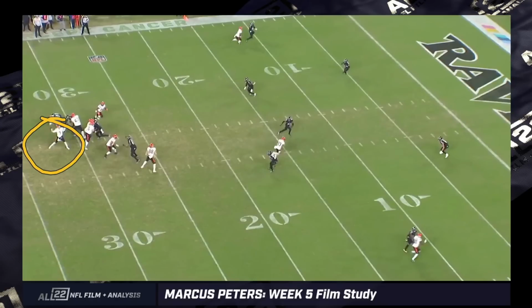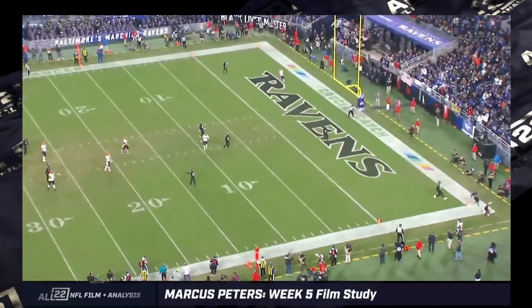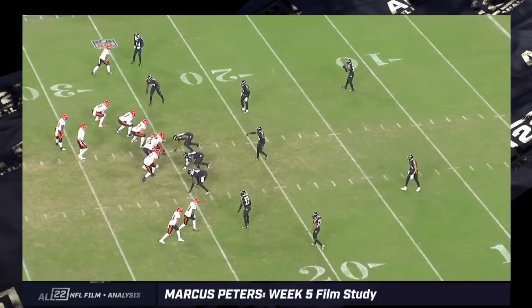As soon as Burrow lets go of the football, you see Marlon gear down because he recognizes that he's not being targeted. And it's either going to be a touchdown or incomplete. I guess we're intercepted, right? A great tackle by Marlon up here.